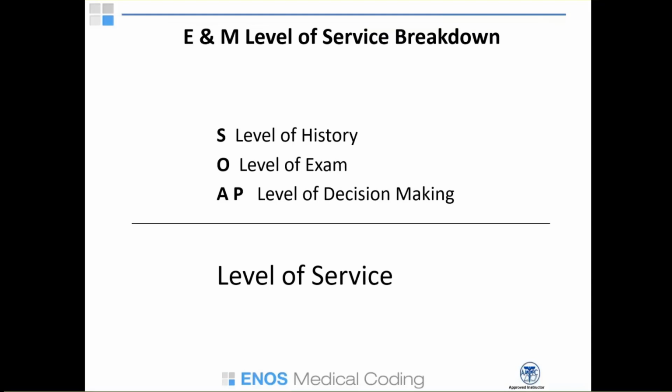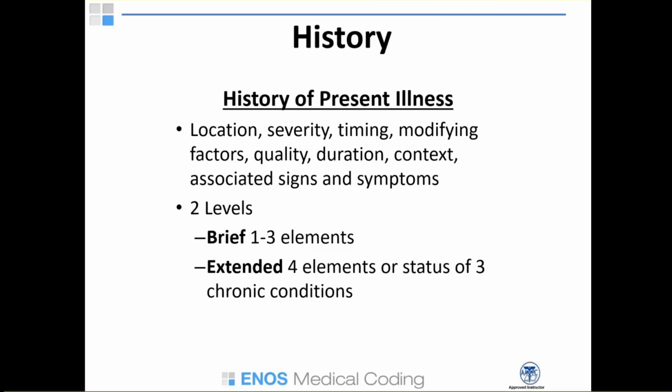And of course, the middle one here, the objective for the level of exam, is going to be very scarce unless you have the opportunity to make a comment on the patient's general appearance, or if the patient has some simple tools to take their blood pressure or pulse ox at home, or they can give you their height and weight. Usually it's things that would be obvious to the provider, like if the patient is pale. But we're really going to have to count on the other two levels, history and medical decision-making, to calculate that level of service by documenting the history of presenting illness.